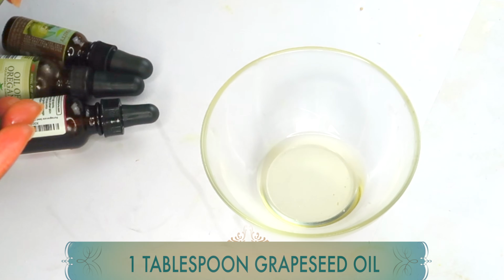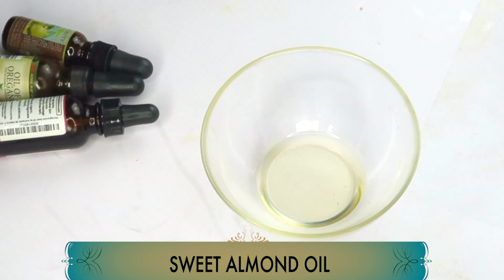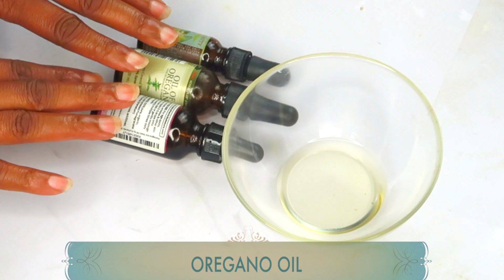Another oil that is good is sweet almond oil. It's a good carrier oil for oily skin. So next, we're going to move on to the special oils, and here I have 3.